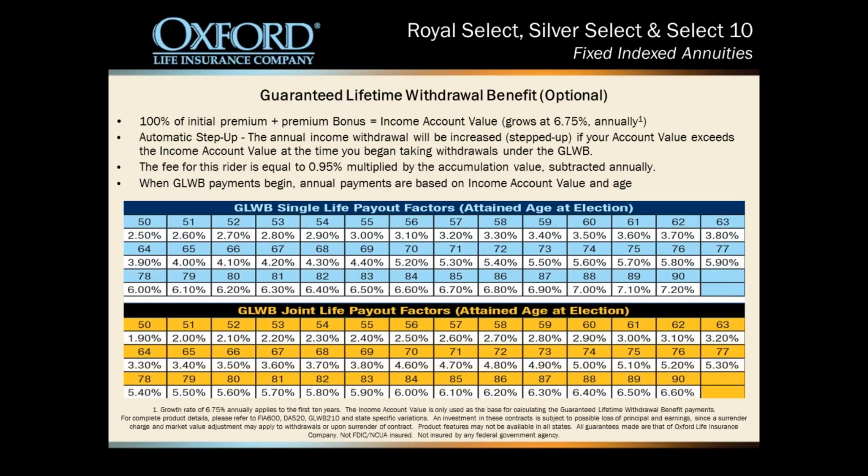Here's a little more for the GLWB. I've already mentioned it's a 6.75% roll-up. We do also have a step-up. So should, by chance, your account value ever pass the GLWB, the income account value, you get the bigger, better of the two. The fee for this rider, it's 95 basis points. Still relatively inexpensive as income riders go. Again, we're really inexpensive on that 50 basis point for the MIGA, but with this one, you get a 6.75 roll-up, and it's a 95 basis point charge for it.